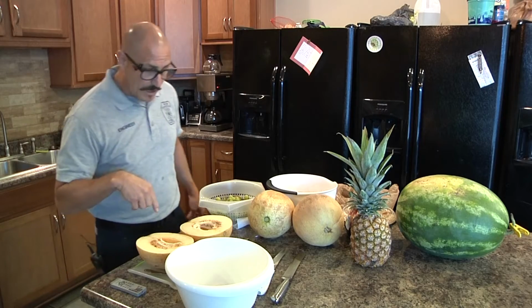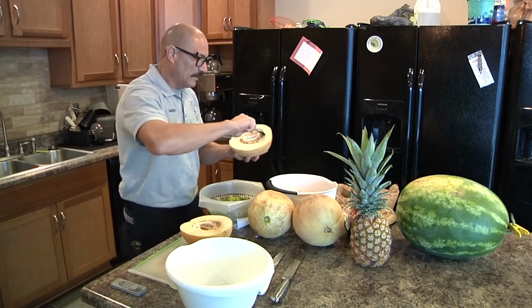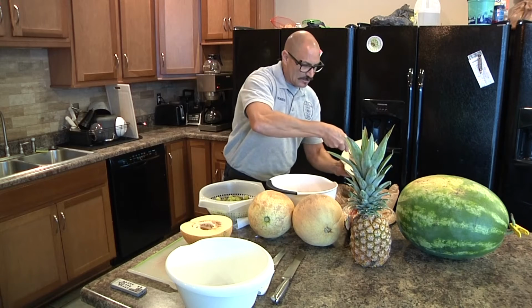So what we've got right here is, we'll start with this melon that was brought to us by a citizen out of their garden.